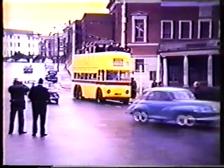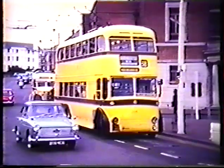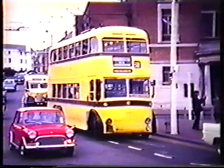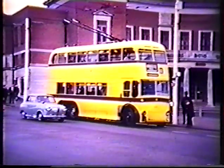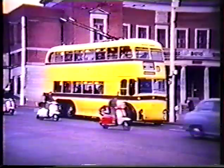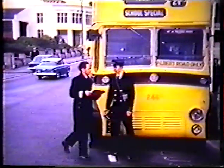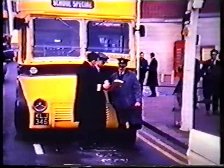And a wet day back at Bournemouth Pier. By now the open topper is running as a privately preserved vehicle, and so is KLJ 346. This is the only survivor by now of the 24 BUTs, the majority of which went to the scrapyard in 1966.